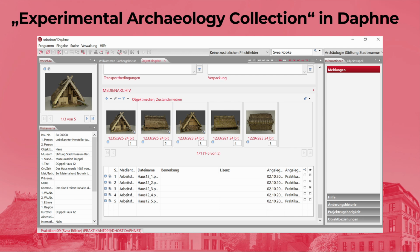At the same time as working on the content of the EU project, other aspects relating to the topic of documentation were pursued. An experimental archaeology collection has been created in the collections database DAPHNE at the Stadtmuseum. Here, all data on the archaeological house reconstructions in the Museumsdorf Düppel, experimental reference collections, as well as the results of experiments and experimental replicas are to be documented, archived and made accessible via the online collection. Long-term data on historical house reconstructions, especially the frequency of necessary maintenance work, can be important not only for archaeological research, but also for research on monument protection.